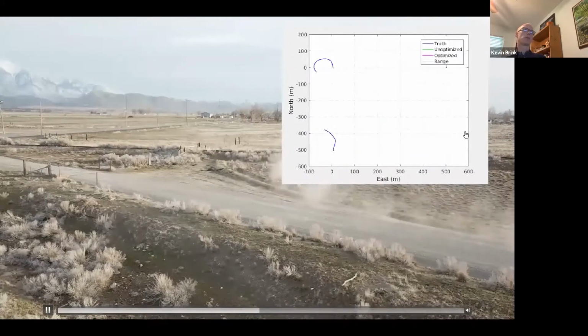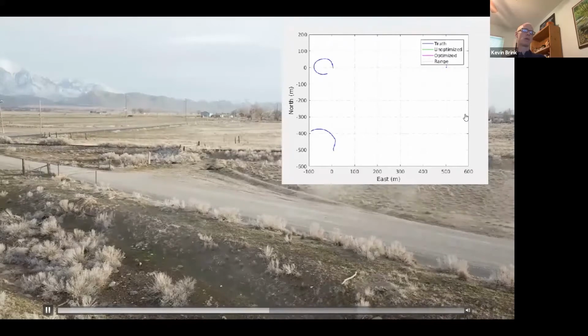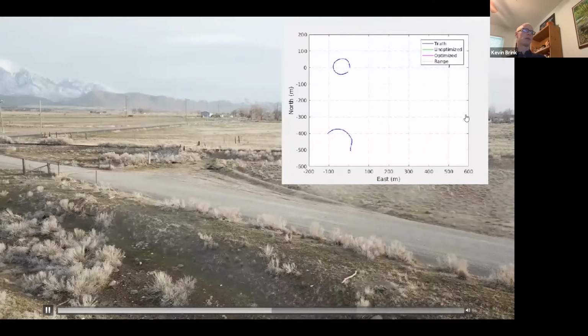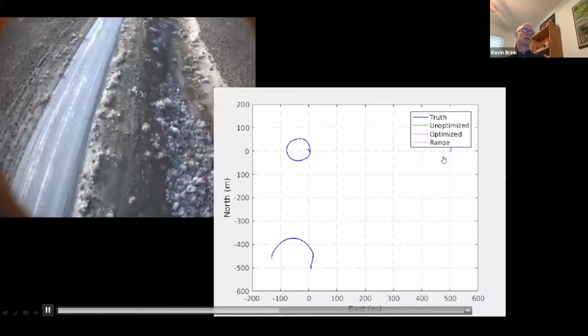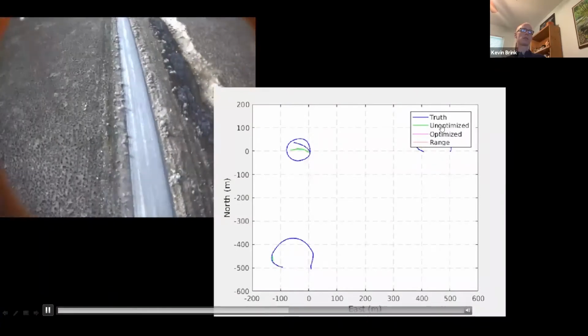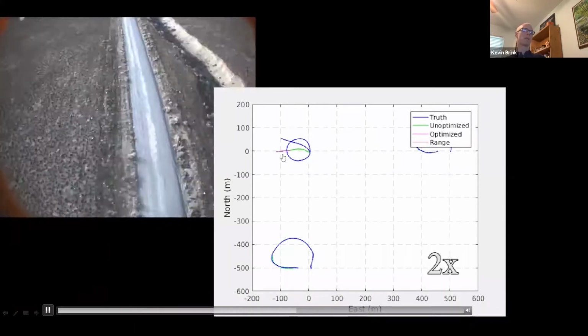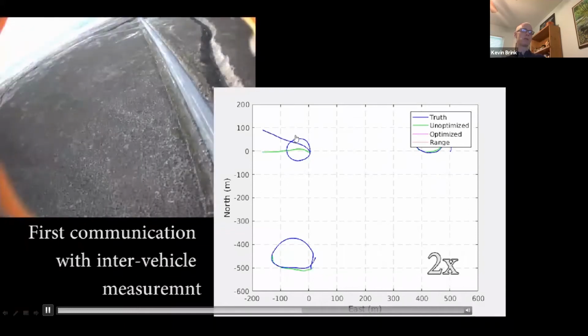Okay, so you've got the truth data going. Truth and optimized and unoptimized were the same getting it started. Once it gets going, you're going to see the truth diverge from the optimized slightly. But like I mentioned, the unoptimized and the optimized are right now at the same level. In a minute, you're going to see range measurements start to come in.